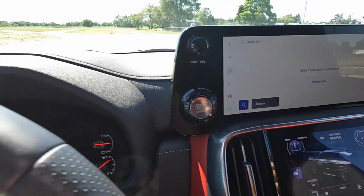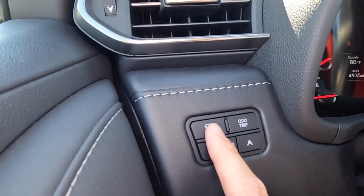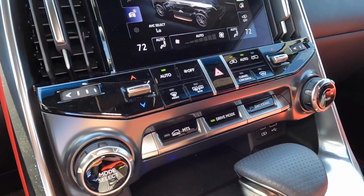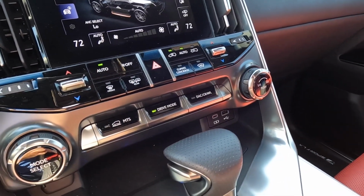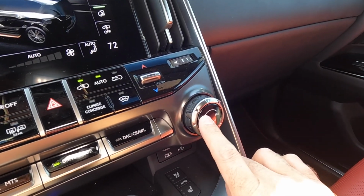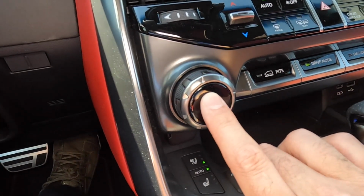And there you go. Quickly moving back over here, the LX does have a lot of different cameras mounted on it, and you can look at the different views by pressing this button right here. This is a good time to point out that this is a full-time four-wheel drive system, but it does have a transfer case. So you have 4 high and 4 low. And then drive modes, we select drive modes, and then this is the mode select button.